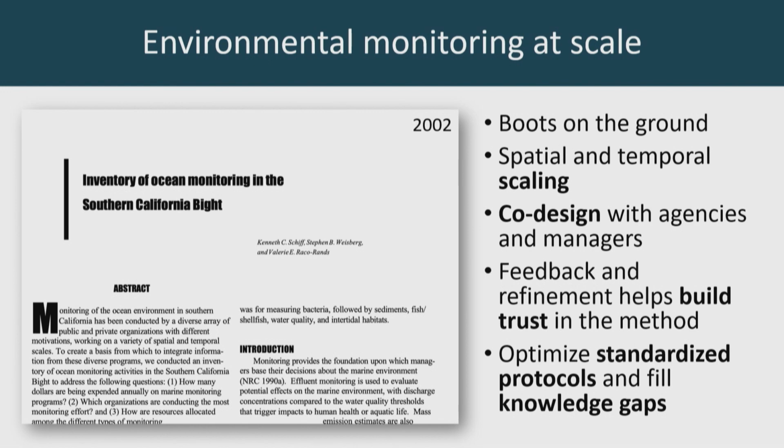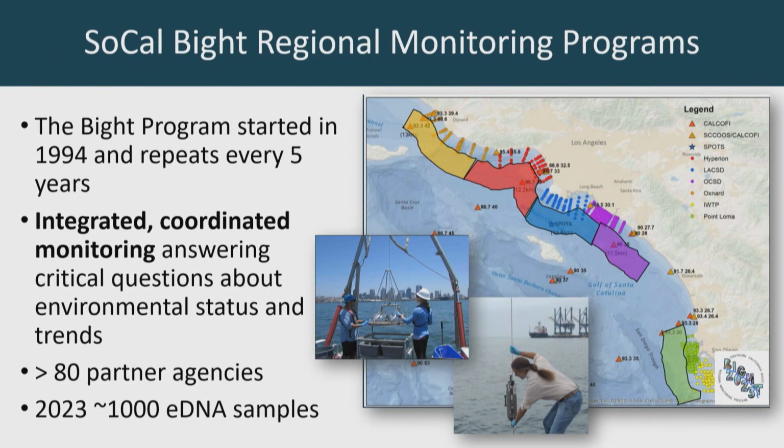As I mentioned before, it's a great opportunity to co-design studies to answer biomonitoring questions, and we do that alongside the agencies and the managers who are going to be eventually users of that data. We get extremely valuable feedback on how those tools are working and the ways that we can best optimize them to fit the purpose for those manager needs. And then we also identify ways to optimize, standardize protocols, and fill those knowledge gaps.